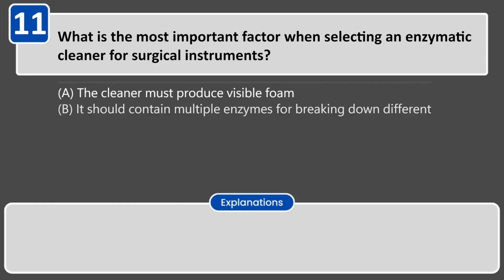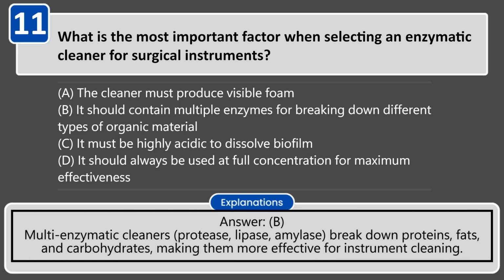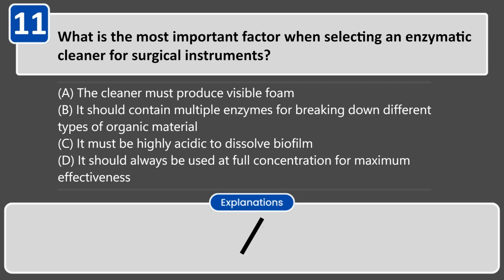What is the most important factor when selecting an enzymatic cleaner for surgical instruments? A. The cleaner must produce visible foam. B. It should contain multiple enzymes for breaking down different types of organic material. C. It must be highly acidic to dissolve biofilm. D. It should always be used at full concentration for maximum effectiveness. Answer B. Multi-enzymatic cleaners, protease, lipase, amylase, break down proteins, fats, and carbohydrates, making them more effective for instrument cleaning.